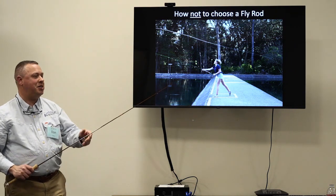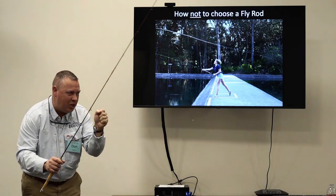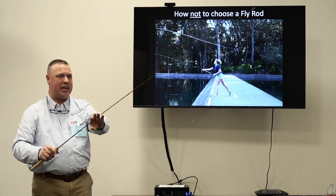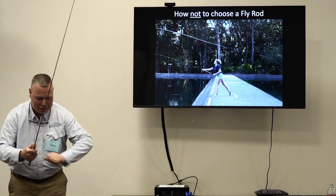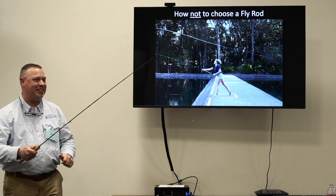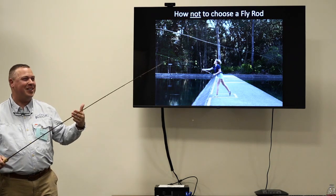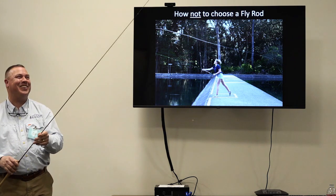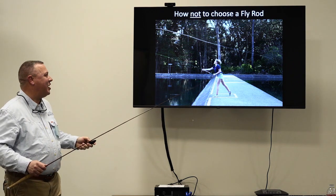Somebody will come to me and say, I really want a 6-foot 2-weight rod. Really, really intimate little spring creek for small fish at close distance. That's what I want. So I hand them this. The first thing they do is peel out about 40 feet of fly line and see how far they can cast it. That's not what it was made for, and that's not their intended purpose. But they just really want to see how much line they can cast with it. That's not how you pick a fly rod. You're going to end up with the wrong one.